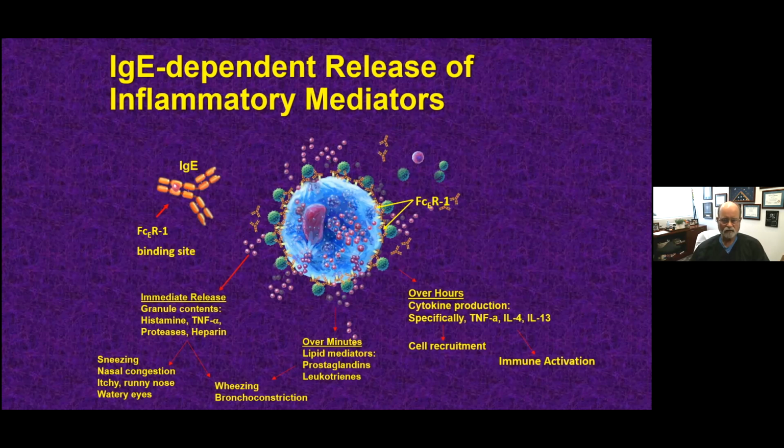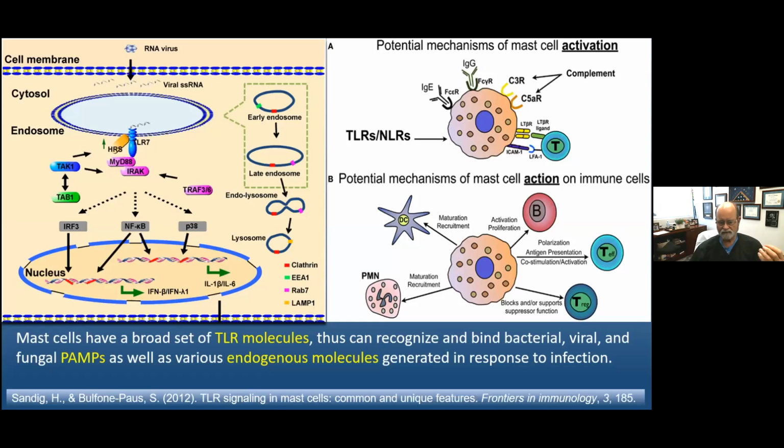So let's talk about what's happening behind the scenes. As I mentioned, there are other mechanisms that mast cells can be triggered by other than just antibody. Thinking about an antigen-presenting cell, if you look up in the top left corner, you see an mRNA virus. An mRNA virus, or an mRNA as presented with a vaccine, is taken up into an endosome in the antigen-presenting cell or dendritic cell. That mRNA is recognized by that dendritic cell as being foreign and dangerous, or in this case, a pathogen.